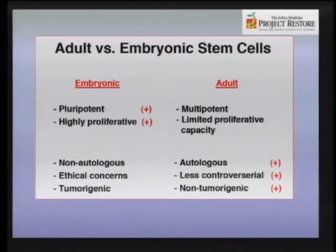So, for example, embryonic stem cells are pluripotent, meaning they can become anything. Adult stem cells are usually much more limited. They can only become the tissues from which they were isolated. So a liver stem cell, kind of makes sense, is going to become a liver cell very well, might become a bone cell a little bit, or a blood cell, but it's not going to become a neuron very well, right? So it's a much more limited potential. The embryonic stem cells are highly proliferative. They divide like crazy, whereas adult stem cells are much slower to divide.